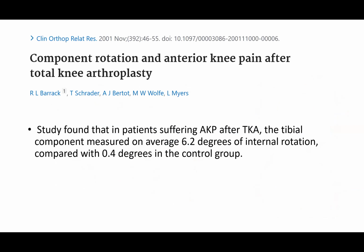This is a study on component rotation and anterior knee pain after total knee arthroplasty. It found that in patients suffering from anterior knee pain after TKA, the tibial component measured on average 6.2 degrees of internal rotation more compared to 0.4 degrees in the control group.